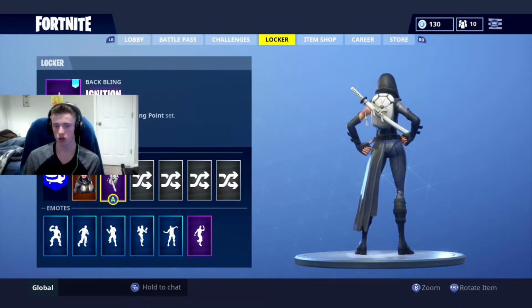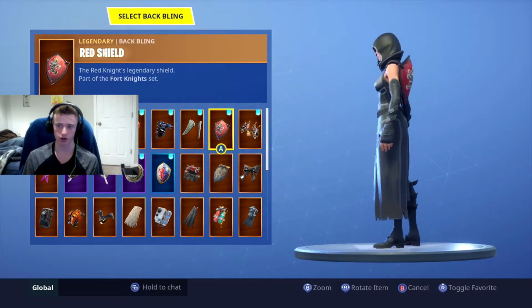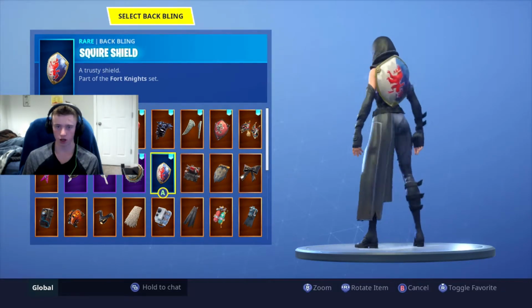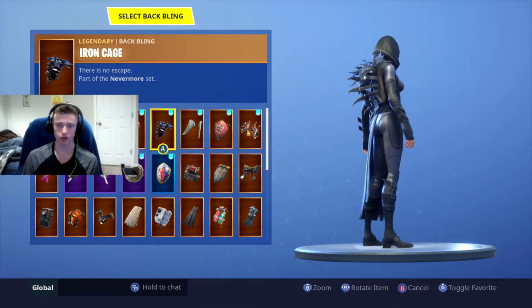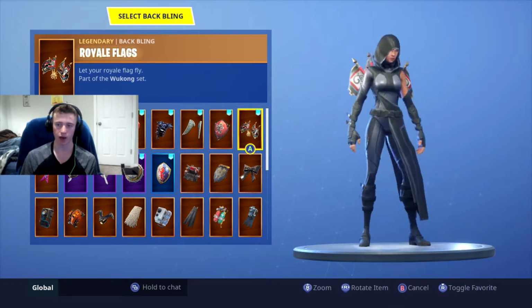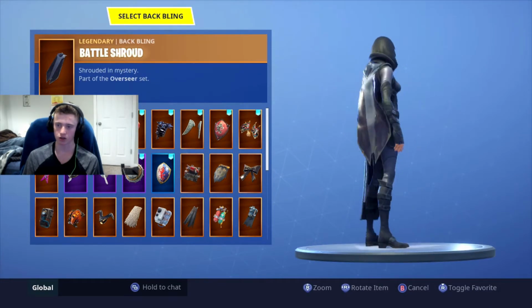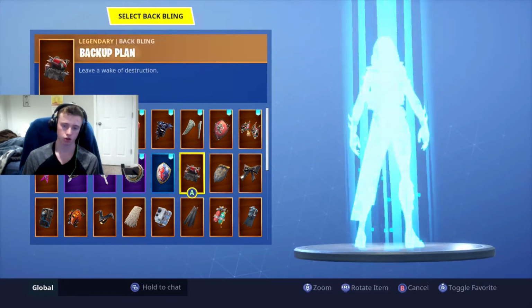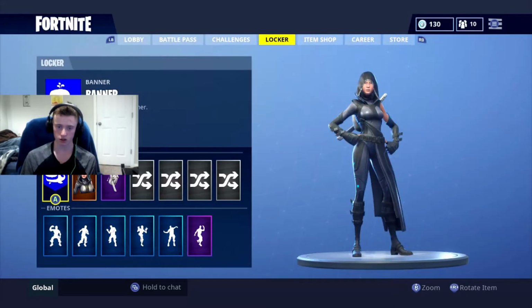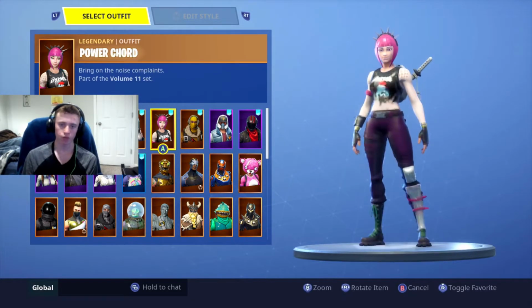And another great back bling with it is the Red Knight, as you guys can see right here, and then the blue, the Squire Shield, like, and the Iron Cage. So basically any back bling you throw on Fate, it's gonna look good. Like even the Hatchling, the Omen Cape, any back bling you throw on Fate is gonna look good. And that's just one reason why I absolutely love her.